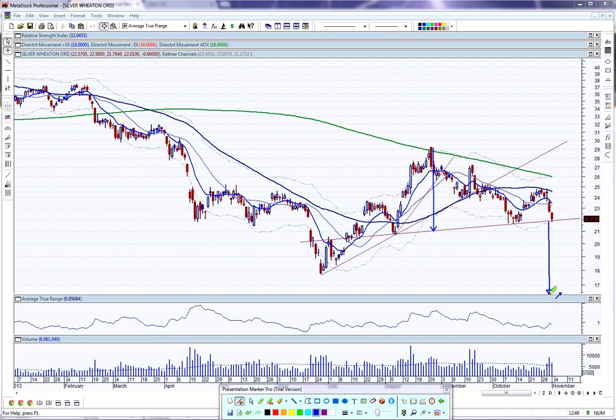I don't know if I have that exact or not, but that equal distance is where this is going to go, so it should break out to new lows, which tells you that probably Silver Wheaton's trading in sympathy with silver, so silver is going down.